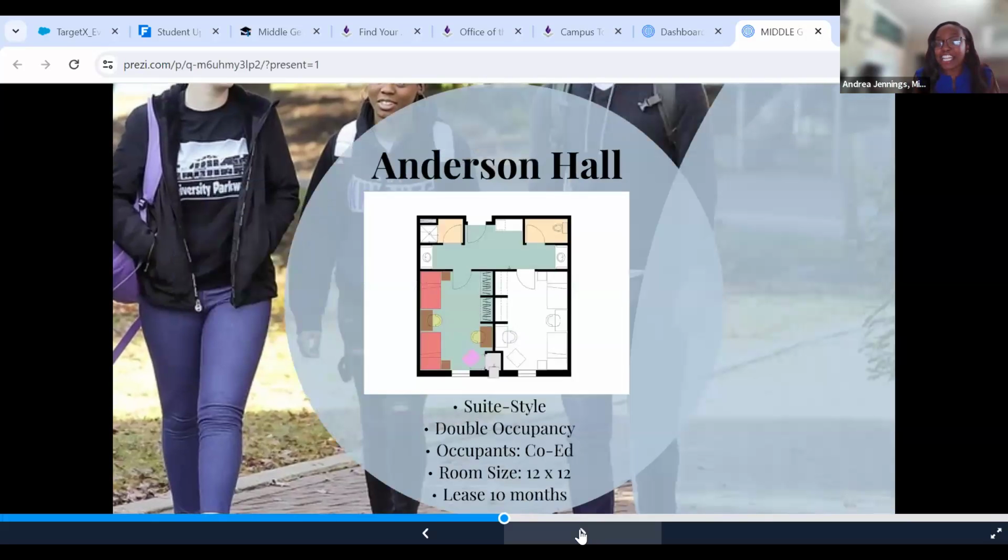And then our Anderson is our typical, like you see on TV, you share everything. You share a bedroom, you share a bathroom. This is the one that students like to sway from, but we encourage them to get out, get to know people. So I do encourage students, like if you want the real college feel where you have to share everything, go to Anderson Hall.